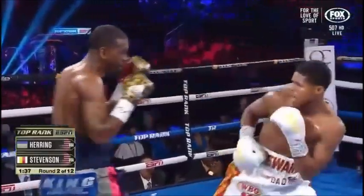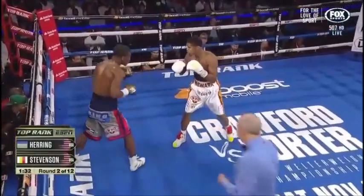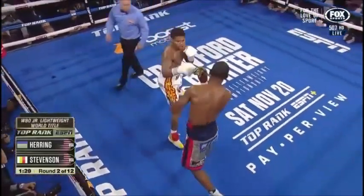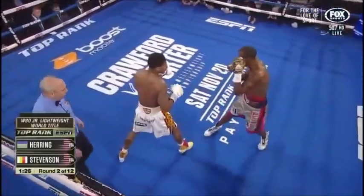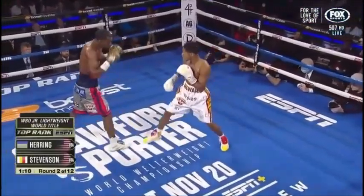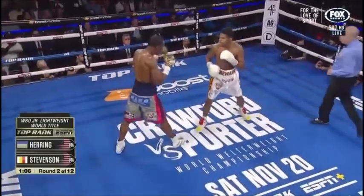Left hand landing. Good accuracy from Shakur, and then he places it to the body. Had a three-punch combination, couple left hands up top, and then places it to the body. It's a very strong start for the undefeated fighter. Just watch that left hand that comes over the top right now from Shakur. Left hand comes in again.